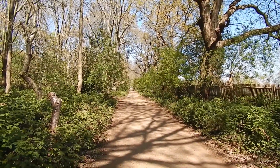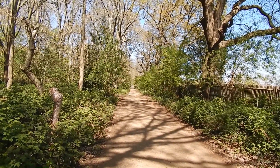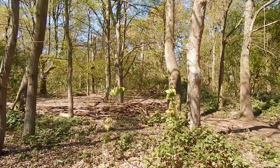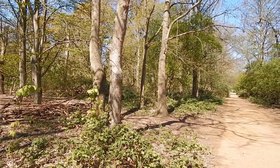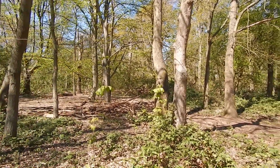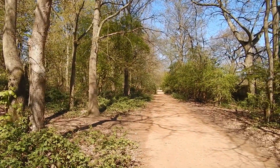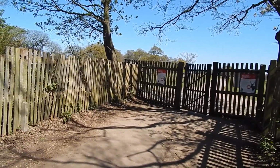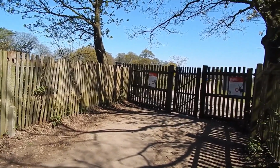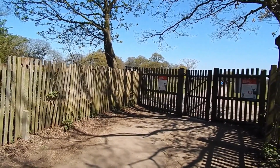Now on the clear straight path known as Macclesfield Walk. Over to the left now is a wilder area of woodland known as the Willow Plantation. And there's Macclesfield Walk continuing. Through a gate we join a track known as Cobbler's Walk for a few yards. Through that gate we turn left off Cobbler's Walk along a different path.